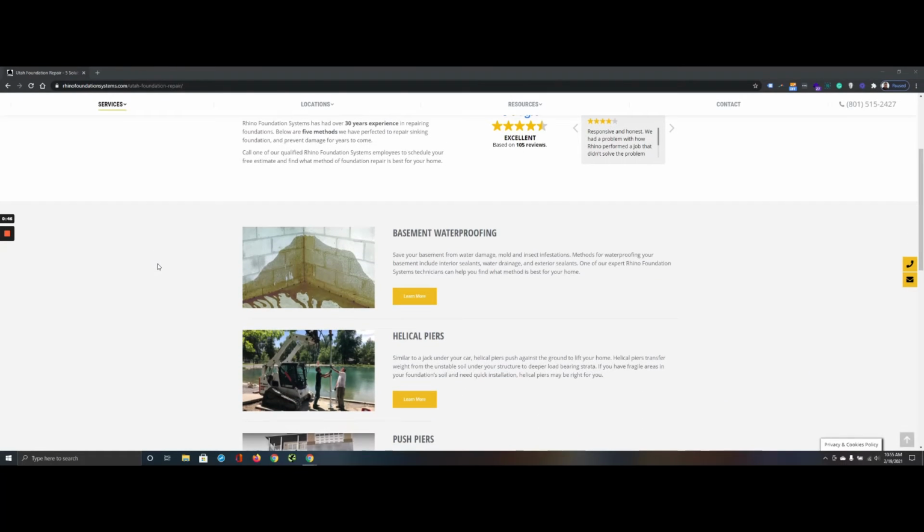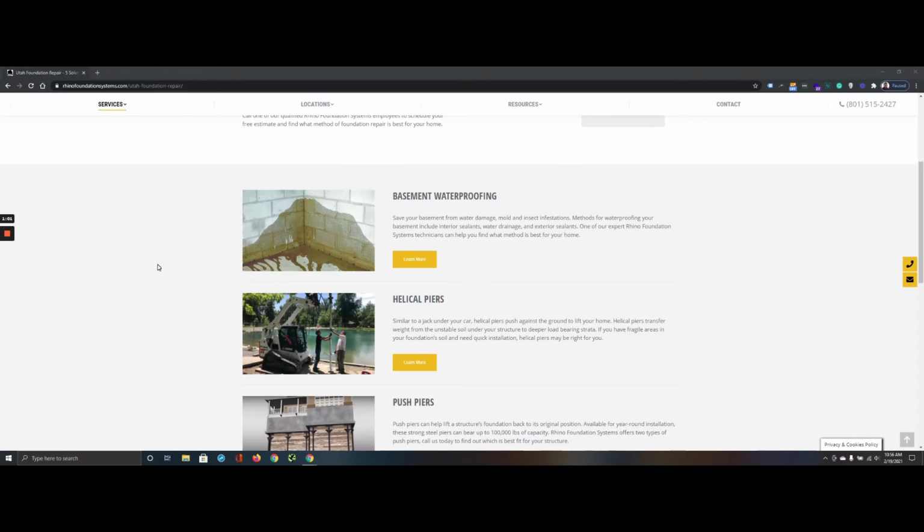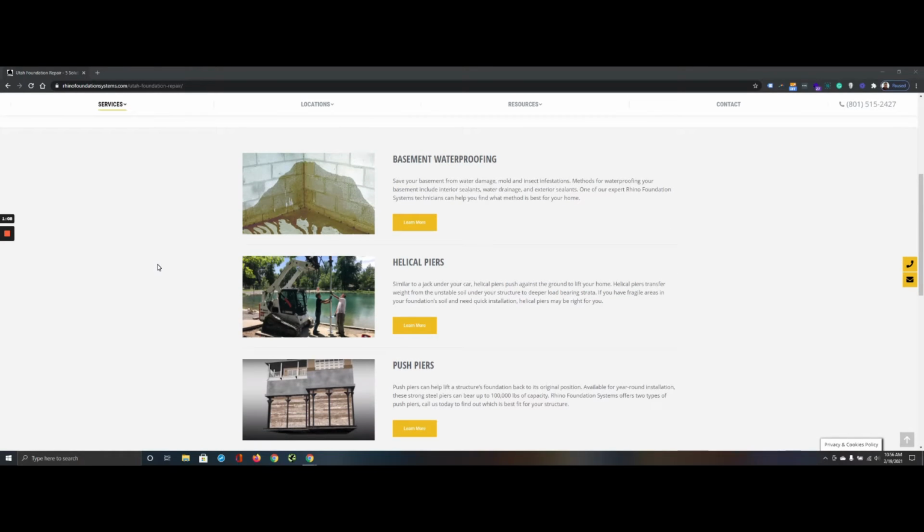So first off is basement waterproofing. There's a lot of different methods to waterproof your basement. But some of those include interior sealants, water drainage, and exterior sealants. And Rhino Foundation Systems is more than qualified to actually help waterproof your basement so it doesn't provide any erosion.